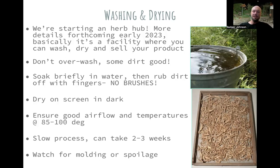You don't want to overwash the root. You want a little dirt on there. You can soak it briefly in water and then gently rub off the dirt. And this is very scientifically defensible, actually, because a lot of the chemicals, the ginsenosides and the coenzyme Q10 and whatever else is happening in there, ginseng hyperaccumulates molybdenum, there's a bunch of weird chemistry to this plant. A lot of that is in the root bark, not in the starch in the middle of the root. So please handle with care. You want to dry it on a screen in the dark. You don't want to photodegrade this thing.